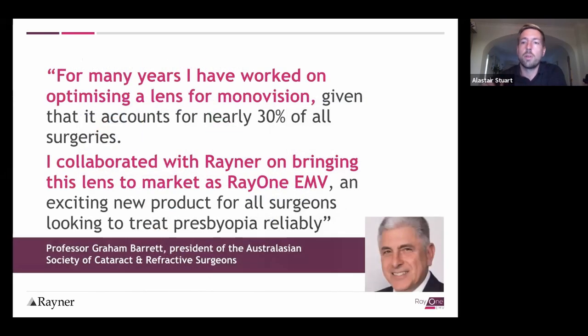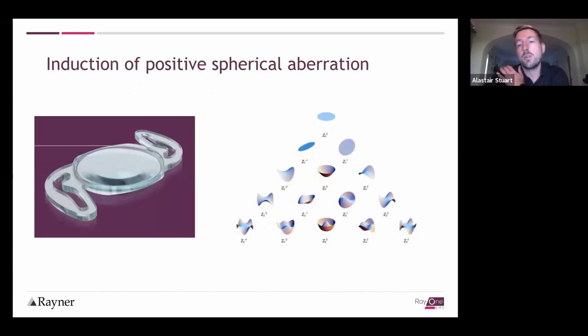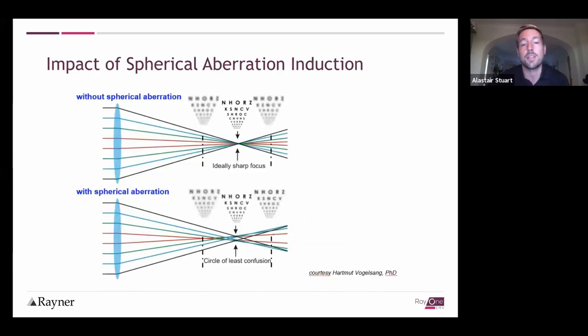So we all owe all of this to Graham Barrett's incredible work with monovision over the years, and he has designed the EMV lens in conjunction with Rayner. And essentially what the EMV lens does is it induces positive spherical aberration. What that does is increase depth of field by essentially creating a circle of least confusion. So instead of having one sharp focus that you'd have with a standard monofocal, you get this circle of least confusion where the eye can take what would be a normally blurry image and transform that into a sharper image.